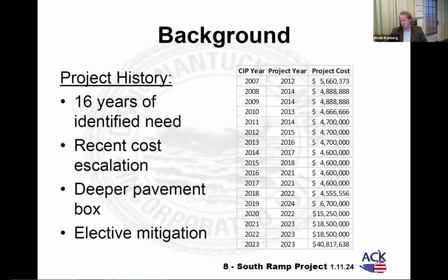There has been cost escalation associated with this project. This cost escalation has been driven by design changes, the need for a deeper pavement box. As aircraft have gotten heavier, the pavement needed to support that aircraft has gotten heavier, has gotten deeper. As there's more pavement, there's more cost.